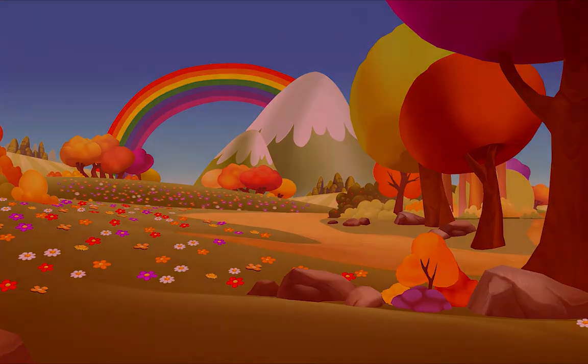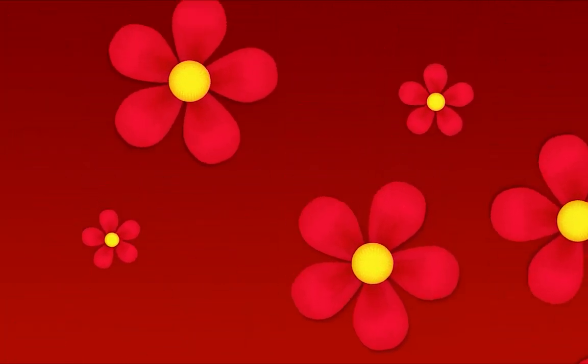Beautiful colors, like the color red. Red is here and there.